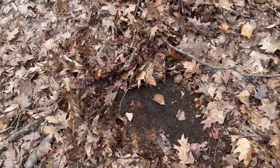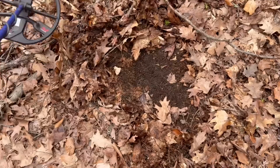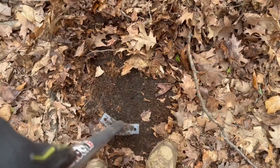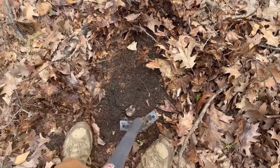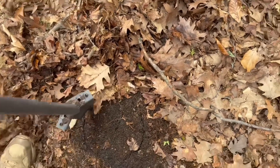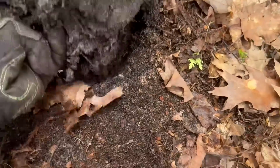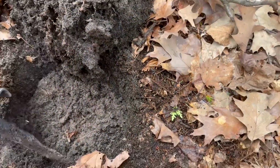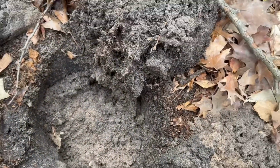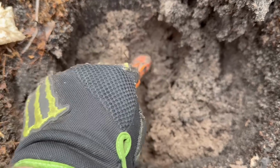Okay, right there was the last trade ring. And I got another sound here. It's really deep. Bringing in at the same tone, but man, is that deep. So I'm gonna attempt a live dig here. Man, is this really deep. I'm gonna just take another scoop here. I think it's gonna be easily that deep. Somewhere right on that side there.